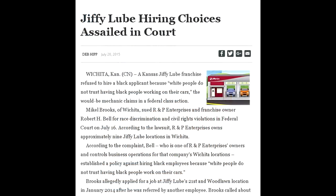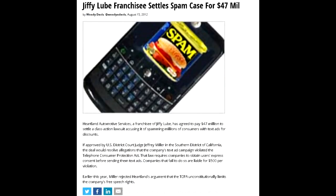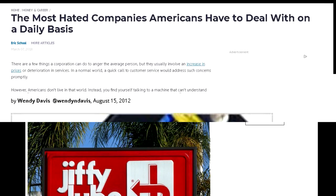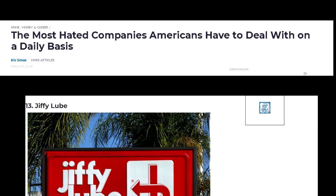Now, there's no shortage of lawsuits either, including this one that Jiffy Lube settled for $47 million for sending spam texts and emails to customers. Jiffy Lube even has the distinction of having made it to the top 15 most hated companies lists.